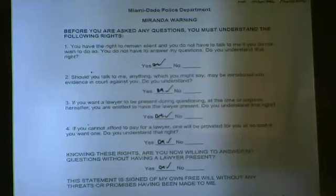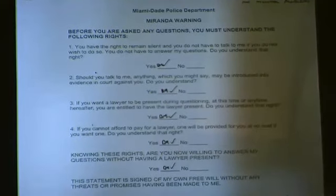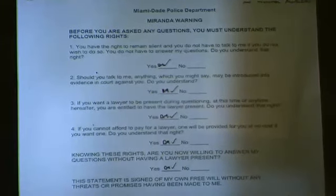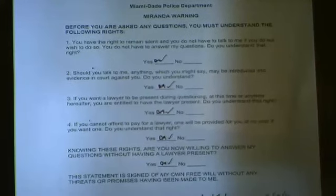Should you talk to me, anything which you might say can be introduced as evidence in court against you. Do you understand that? And what would you read, indicate? Yes, I placed my initials. And how do you read number three? If you want a lawyer to be present during questioning at this time or any time thereafter, you're entitled to have a lawyer present. Do you understand that, right?